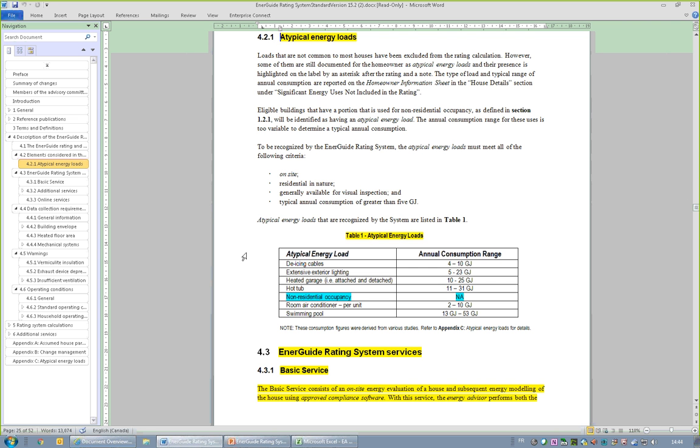The remaining atypical energy load, non-residential occupancy, as seen here highlighted in blue, has no annual consumption range provided, as this is too variable depending on the type of occupancy. Non-residential occupancy is used to identify mixed-use buildings and to help communicate the message that the rating may not be an accurate reflection of typical energy use in the building.